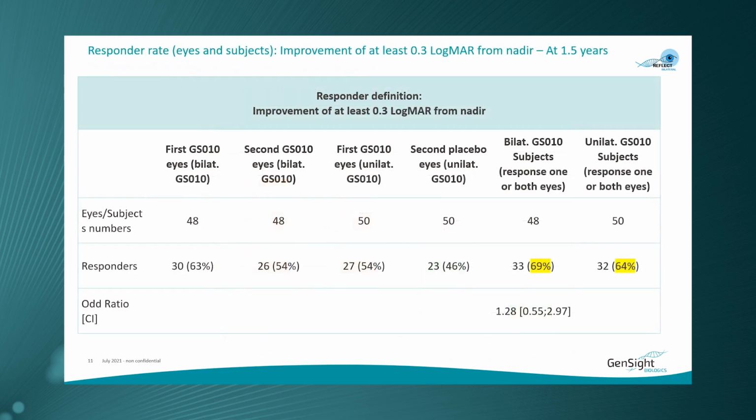69% of bilaterally treated patients achieved at least 15 letters improvement from nadir, and 64% of unilaterally treated patients, which shows a level of improvement of 15 letters or 3 lines, as it is considered to be clinically meaningful. It is important to point out that most of the patients respond to treatment and the results are not driven by few outliers results.